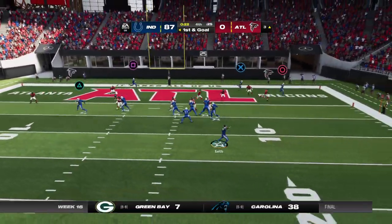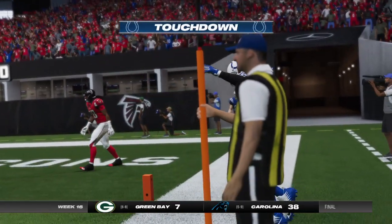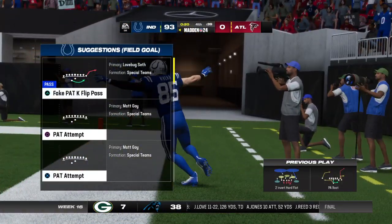Off the play fake, he'll look to throw. And give him another 6. It's caught for a touchdown, and the blowout continues. Another touchdown here in the 4th quarter.